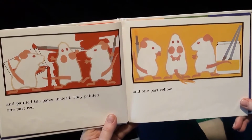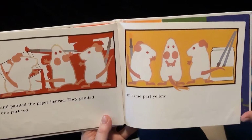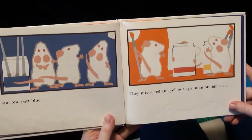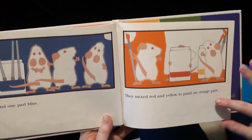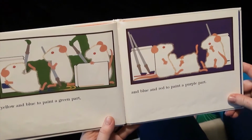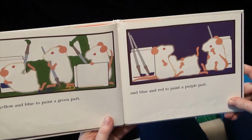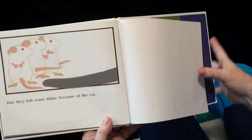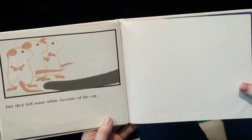And painted the paper instead. They painted 1 part red and 1 part yellow. And 1 part blue. They mixed red and yellow to paint an orange part. Yellow and blue to paint a green part. And blue and red to paint a purple part. But they left some white because of the cat. The end.